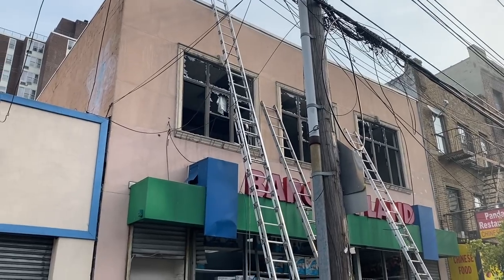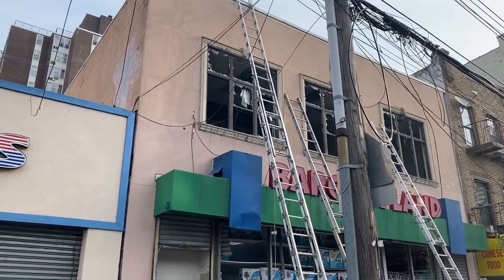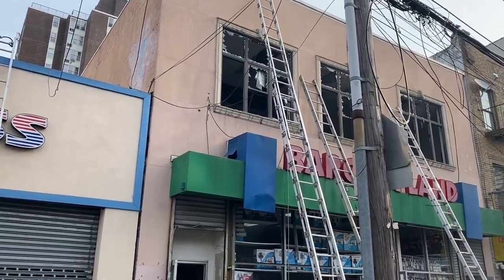Alright guys, they are at a fourth alarm now for relief purposes. They did special call a squad. 252 is coming in to relieve squad 1.